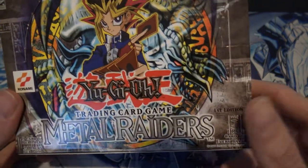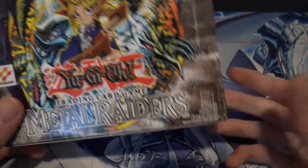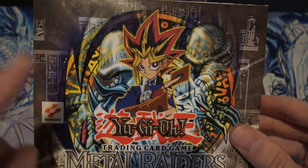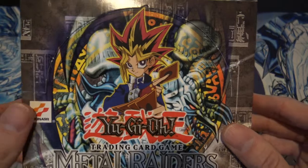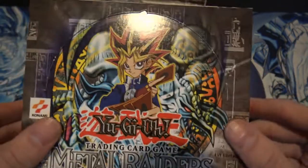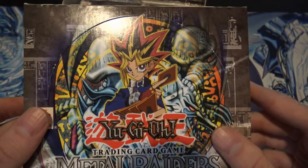But in July, I do plan on buying another Metal Raiders box, and hopefully, cross your fingers, because that is my birthday month, that it'll bring me some good luck, and I will be able to get the Gate Guardian as a secret and Summon Skull as an ultra, right? Because those are the two. If you could get that in the same box, oh, that's phenomenal. That's just a great box.